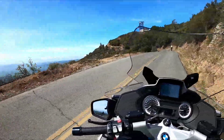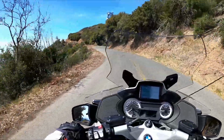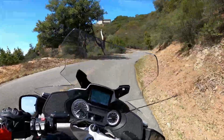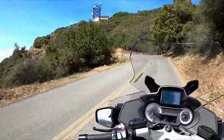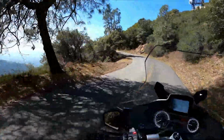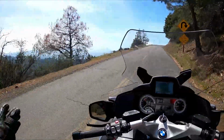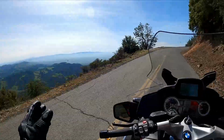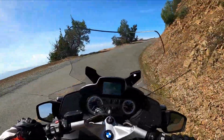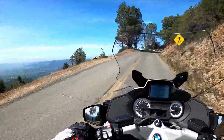Pretty awesome. A couple more cyclists here. That's quite a climb. What, a 3,500 foot climb, something like that. That's more than I can do on a bicycle, I am sure. But look at the views, guys. That is just fantastic. Up above the clouds. Not all the clouds, obviously, but some of them. You can see a layer of clouds below us. That's super cool.